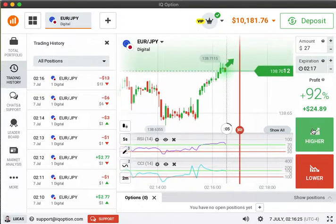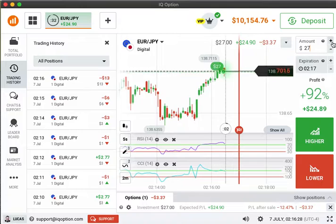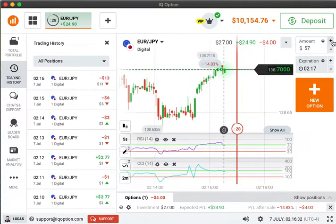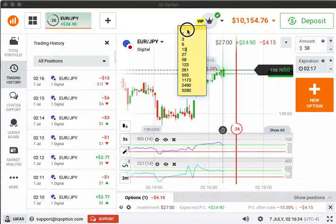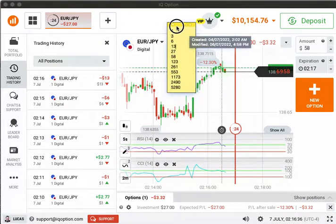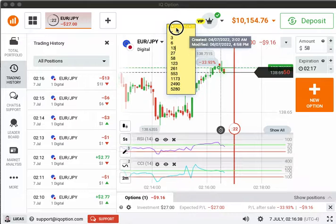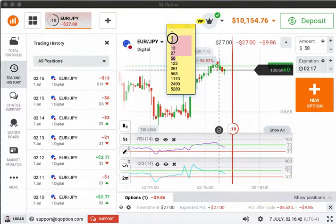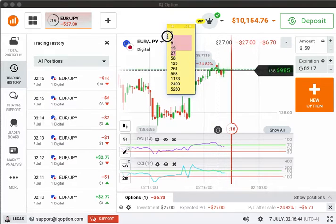765, and we buy here for us $27. Next one in line is 58. Right, this is what I'm using to trade, to know which one is next. We are here. Already have this. So the next one, we are actually right here.